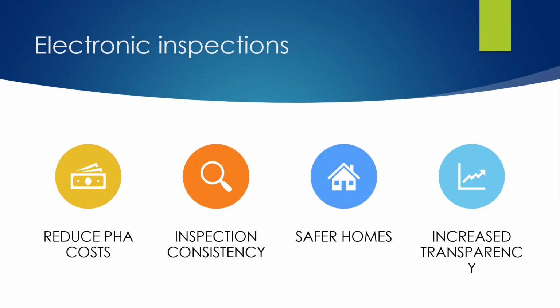The electronic inspections overall reduced public housing authorities' costs by going out and doing the inspections properly the first time. But having those devices, you're able to email the inspection reports instead of mailing them. It also means they have a consistent inspection, safer homes, and increased transparency.